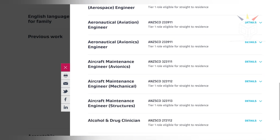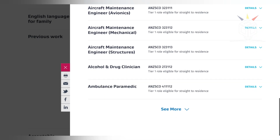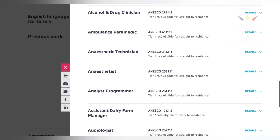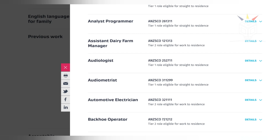We have aircraft maintenance. You can see several of them. All of these ones you're seeing here. Ambulance paramedic, straight to residence. If you look at the assistant dairy farm manager, you'll see it's a tier 2 role, eligible for work to residence. So this is not straight to residence, this is work to residence. Those on this list, you get to know the priority occupations for the straight to residence opportunity.